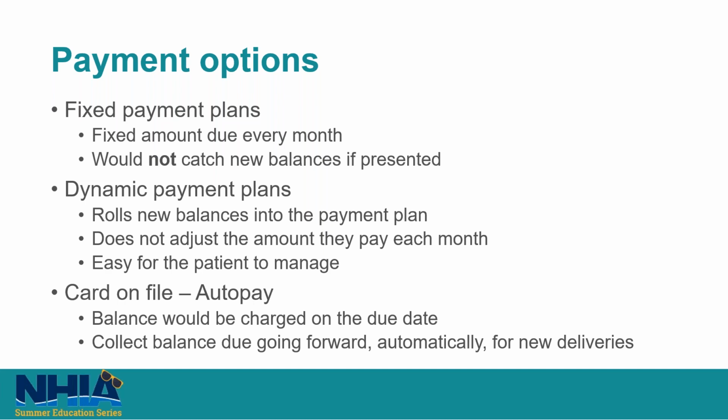So payment options, I mentioned payment plans, right? I mentioned how you should have flexible payment plans. If you want to send paper, that's fine. I don't think that it's the best way to collect. However, we do know there will be exceptions.